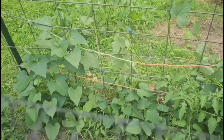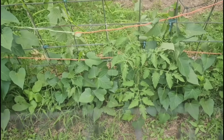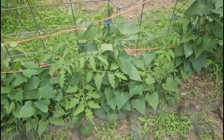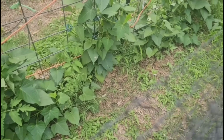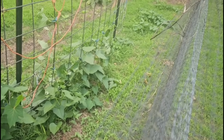I wanted to show you my sweet potatoes. Now, y'all saw me planting my sweet potatoes over a month ago. But you can see they're doing good. They're crawling up, they're vining, and I want them to crawl up my trellis, and that's what they're doing. The leaves look good and healthy, and you can eat the leaves of your sweet potato vine.